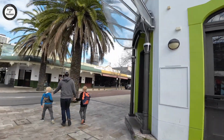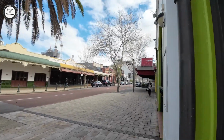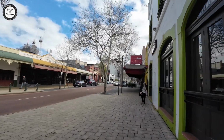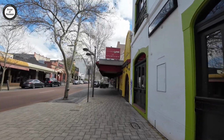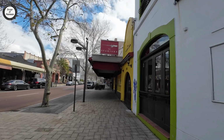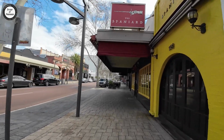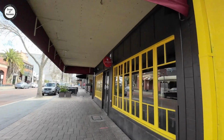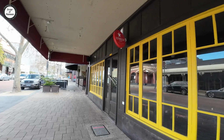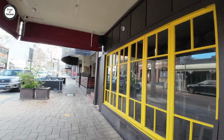And then we're going to head on to James Street over here, and we're going to find an apartment over here that's for rent. There's a place over here called the Spaniard. I'm not sure if it's a nightclub or a restaurant. I think it's a restaurant.